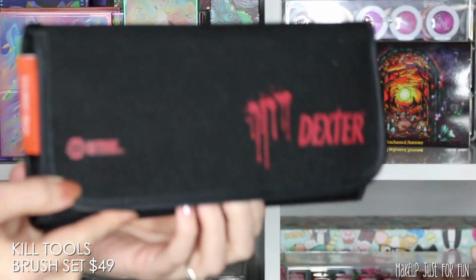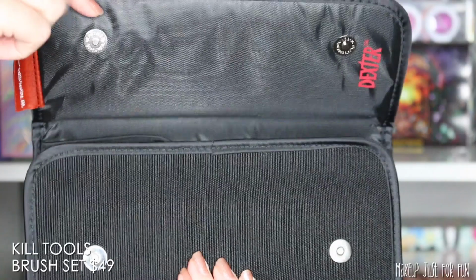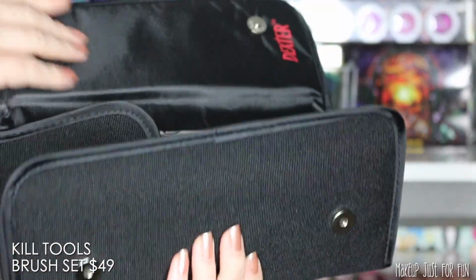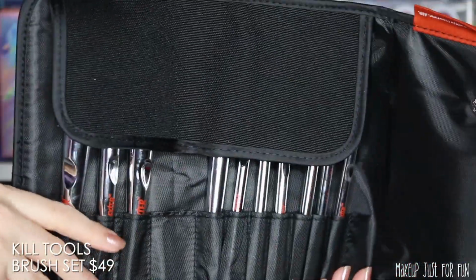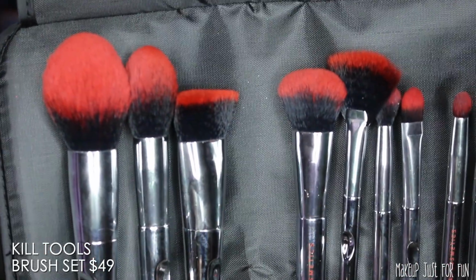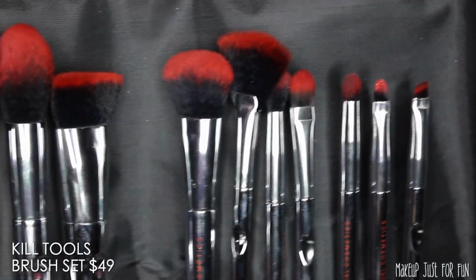This is a 10-piece brush set priced at 49 US dollars, and it's designed to look like Dexter's kill tools. He has like a knife roll that looks like this, and then these brushes have a silvery ferrule, and they are also pointy, so they kind of have knife vibes. Definitely a bit of dark humor running throughout this collection, which I appreciate. I could see how it's not everybody's jam, but I think that approach works really well for this collection.